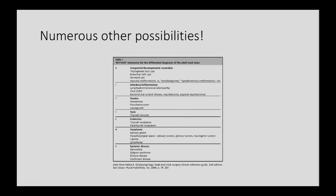I already mentioned that the differential diagnosis for neck masses is quite broad. And if you break it down into those categories, as I mentioned, congenital, infectious or inflammatory, and then neoplastic, I think that's a good way to at least triage in your mind what are the most common causes. This is a mnemonic, which I'm not actually a very big fan of, these mnemonics which medical students often use to help remember things. But this is one way to break it down by various sources.